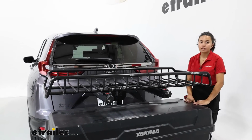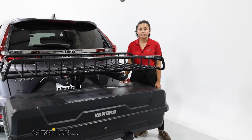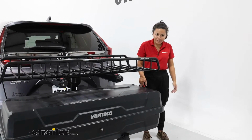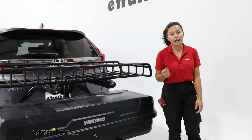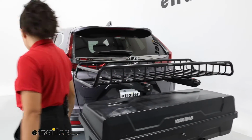The downside, though, is you lose access to the box while it's on your hitch. So if you're at the gas station and you need to grab something real quick, not as ideal. Those are going to be items that I would recommend storing inside your car if you need quick and easy access. But if you do need to access, let's talk about that swing away system.